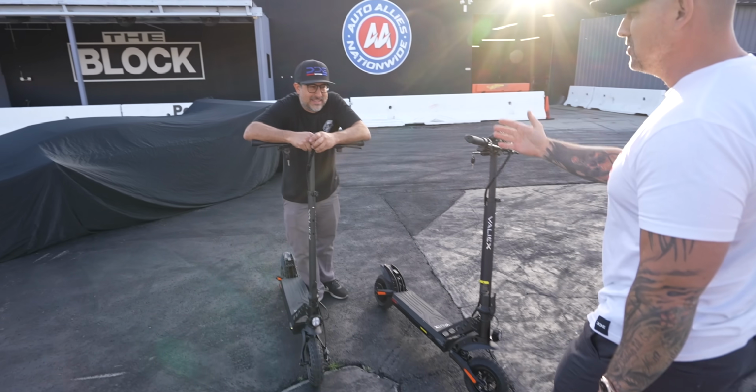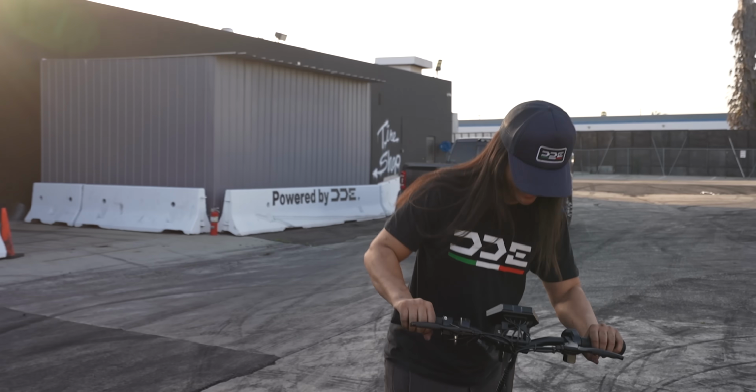What do you think of the new scooters, Mike? I'm so hyped on this now. This is amazing. This is the best thing we have here at the shop. I can't wait to do some laps. They're fast and they have suspension. Yeah, and I'm 45 and I just don't want to get my steps in.